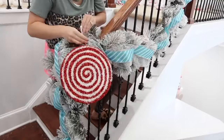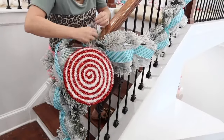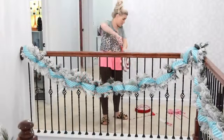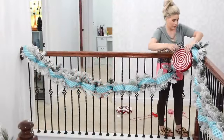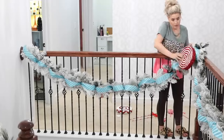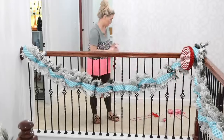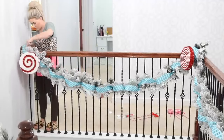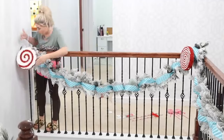So now I'm just gonna add these huge peppermints to the ends and all the corner points of the staircase, and I got these from Hobby Lobby, and you're gonna see that there's two different kinds, one that has more red than white and the other one has more white than red, and I kind of just alternated them to make sure it all balanced out really well.